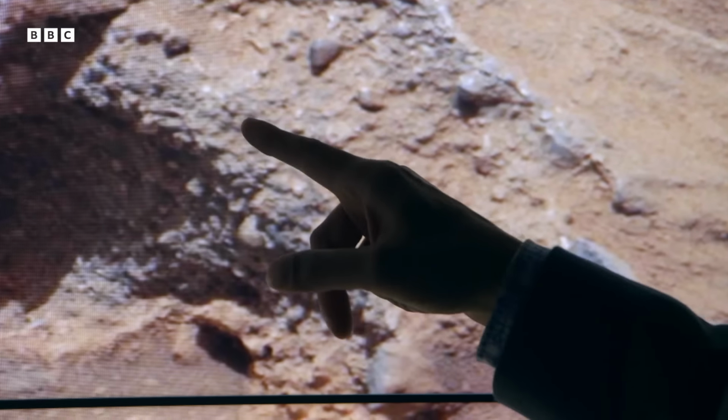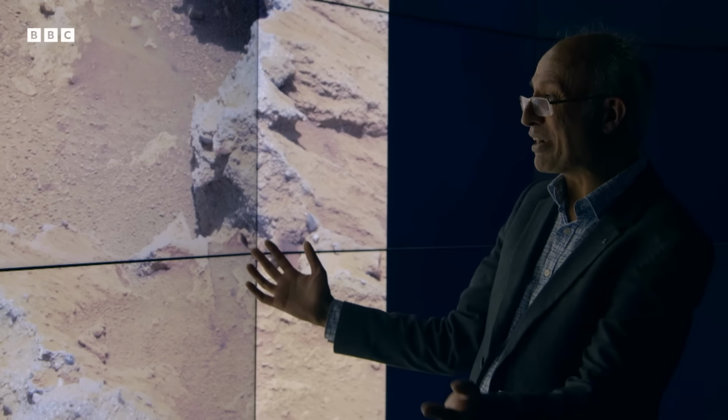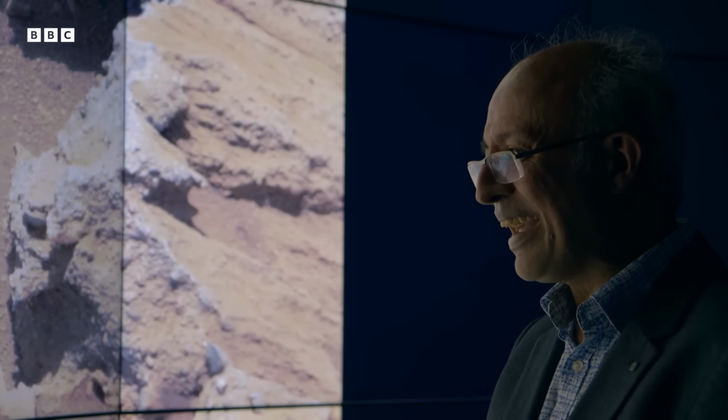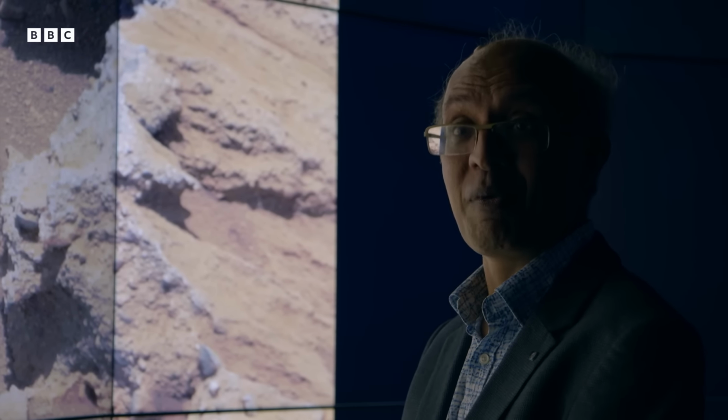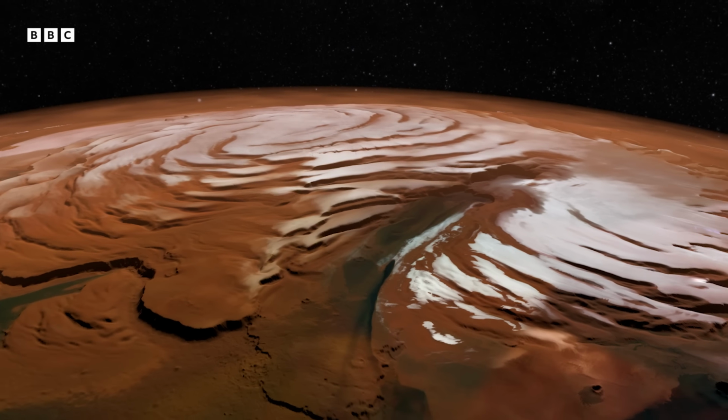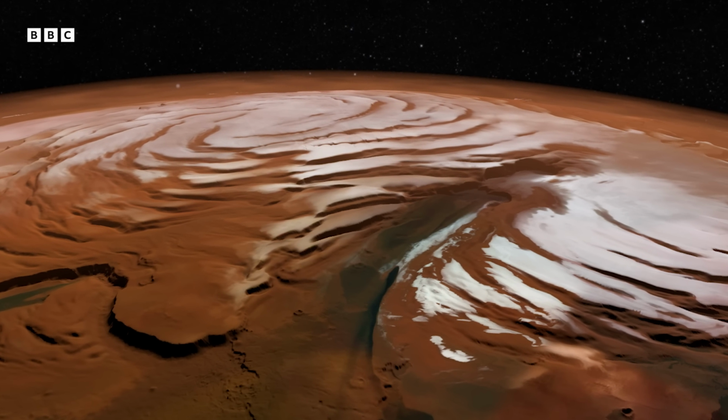And I remember when this image first came up and we were all huddled around a giant screen looking at this. It actually took us a while to really hit home. Oh gosh, actually this is the first evidence from on the ground of water flow on Mars. We see great big ice caps at the poles, much like we do on Earth as well.